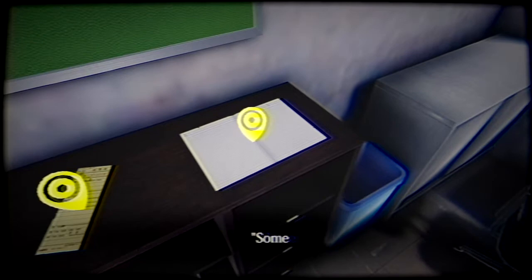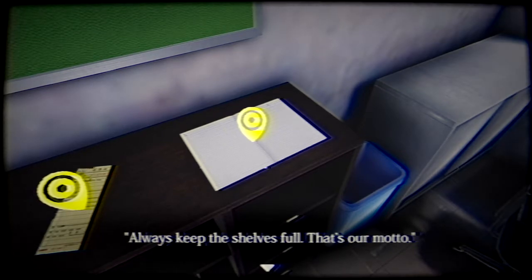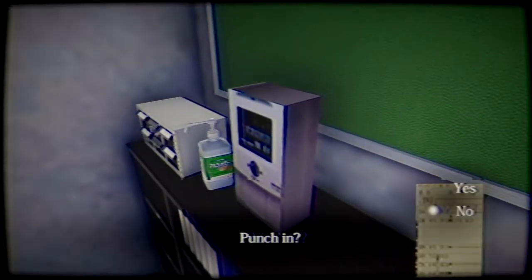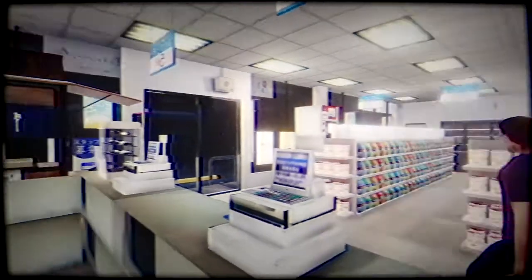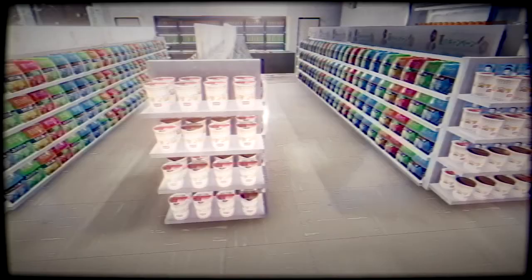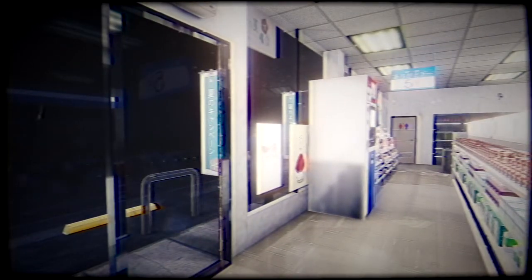What could go wrong? What do we got for today? Some products missing on the shelf. That's your motto? I mean, it's a good policy, but it's kind of weak for a motto, in my opinion. Okay, anyways. I just want you to know that I don't forgive you, by the way. Hold on, is he just gonna... He's just gonna slowly walk home without an umbrella. Alright, I'm not gonna lie, that's actually kind of an alpha move. Nice flex, bro.